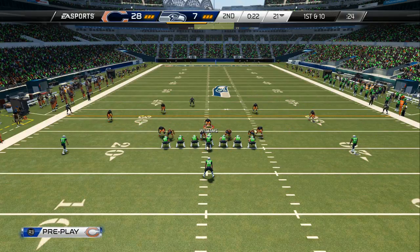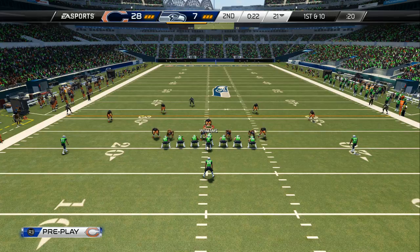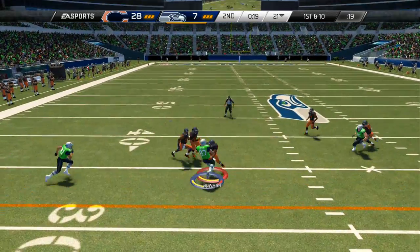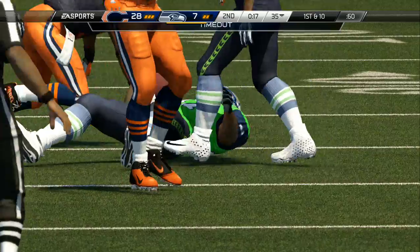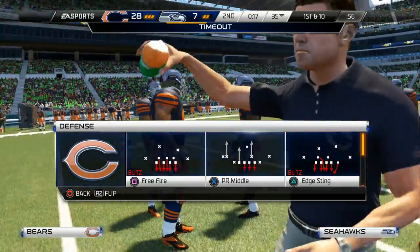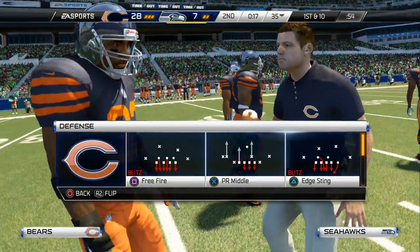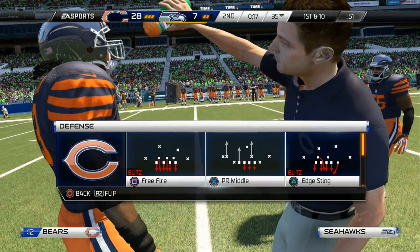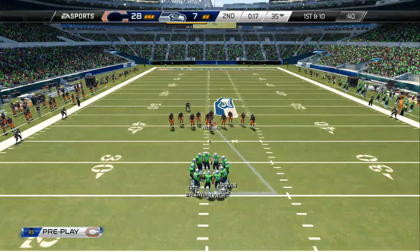Lynch is lined up in a single back formation. First and 10. Looks to his left. The Seahawks now move the chains. That's going to be a timeout charge to the offense. Sometimes they tell the receiver just to go long, run a fly route, run a nine route, because that means straight ahead or a streak. Show the speed that you have and get it done.